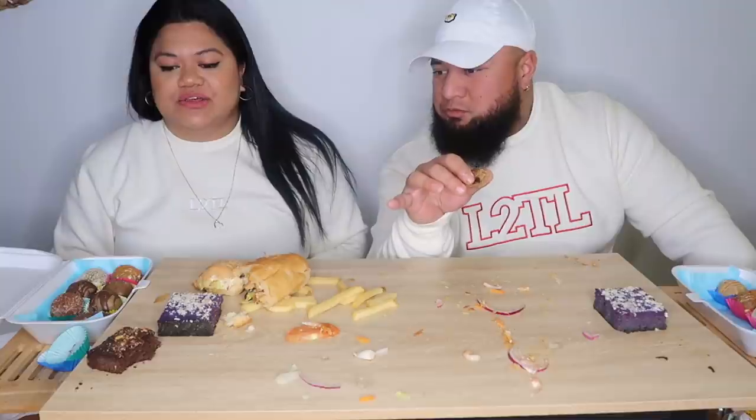I'm trying to scuff them all down. Like, that brownie doesn't taste healthy, bro. Nah, it doesn't taste healthy, but. But it must be. She's like a food scientist.